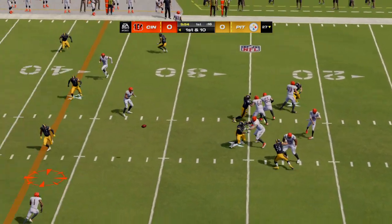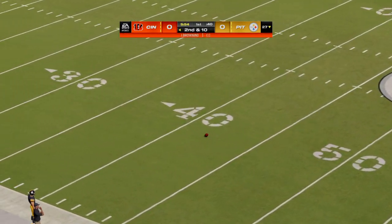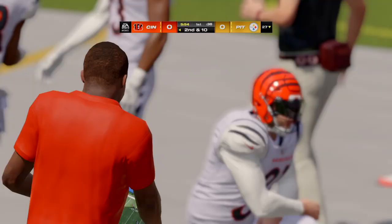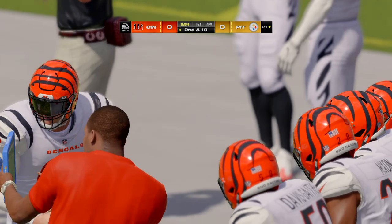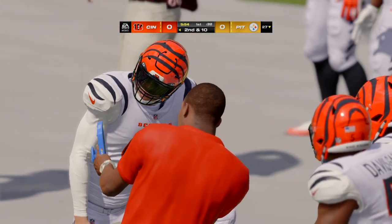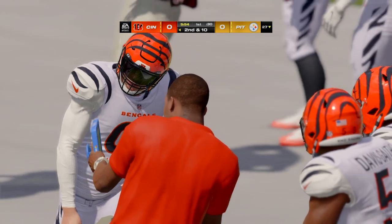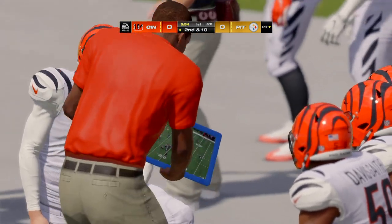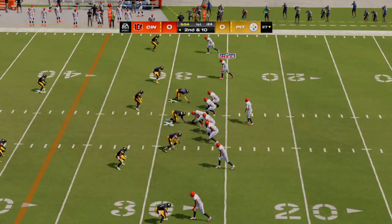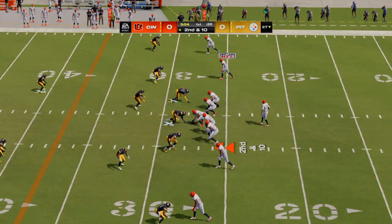Now Browning. And that is going to be incomplete as he led him a bit too much. I know coaches tell us all the time that having a powerful arm isn't the number one thing they look for in a quarterback. But when you're trying to throw inside routes and you need to put some heat on it, it helps to have the big gun. In this case, just a little bit too much. Here's second and 10.